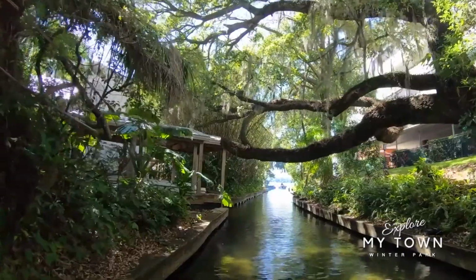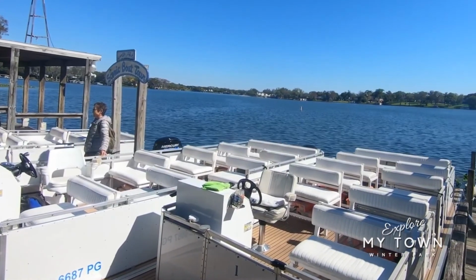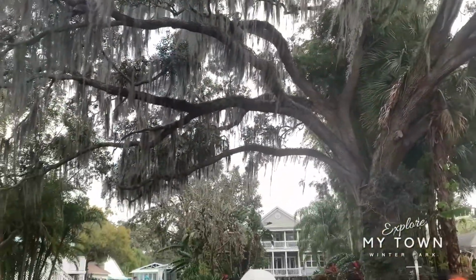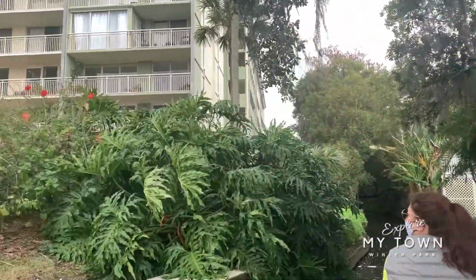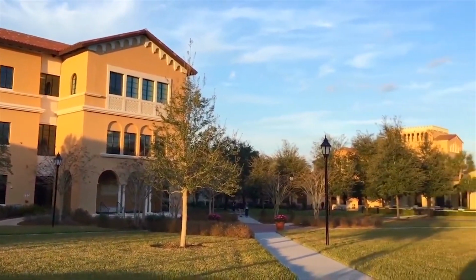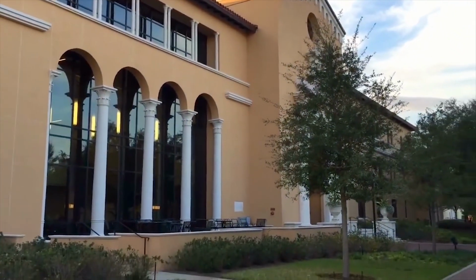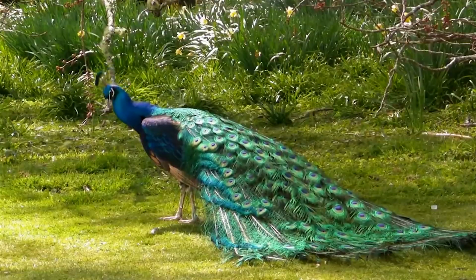A lot of people don't realize that the lakes that we have here in Florida are naturally formed from the Ice Age. The canals were dug out to float logs down for the loggers when the logging industry was heavy in this Winter Park area. Rollins College is located on Lake Virginia. It was established in 1885, and it was the first college built in Florida when Winter Park was only 5 years old.